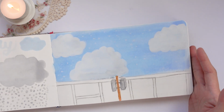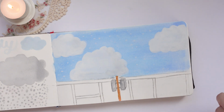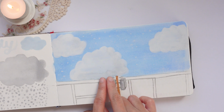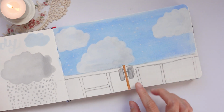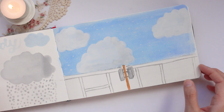Also here, I'm happy with this, but it could be better. I'm starting to play around with shadows. You see some gray shadows here, but not so much because I was scared to use my paint. And then the light, the electric poles and the wires were done using colored pencil.